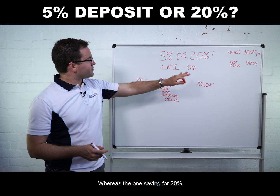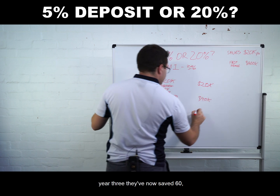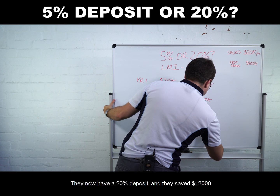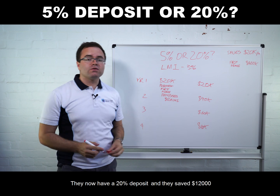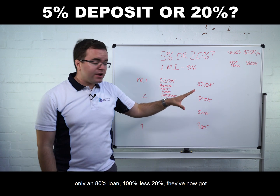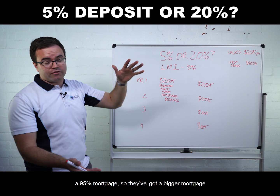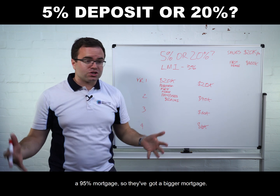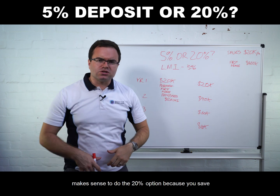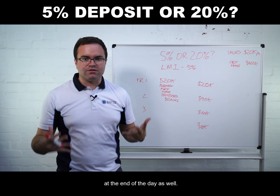Whereas the one saving for 20%, year two, they've now saved 40. Year three, they've now saved 60. Year four, they've now saved 80,000. They now have a 20% deposit and they've saved $12,000 in Lender's Mortgage Insurance. In addition, you could also argue that because they've got only an 80% loan, 100% less 20%, they've now got a smaller mortgage, whereas those with 5% have got a 95% mortgage, so they've got a bigger mortgage. So if you look at it just like this, it probably makes sense to do the 20% option because you save yourself 12 grand in Lender's Mortgage Insurance and you're also going to have a smaller mortgage at the end of the day as well.